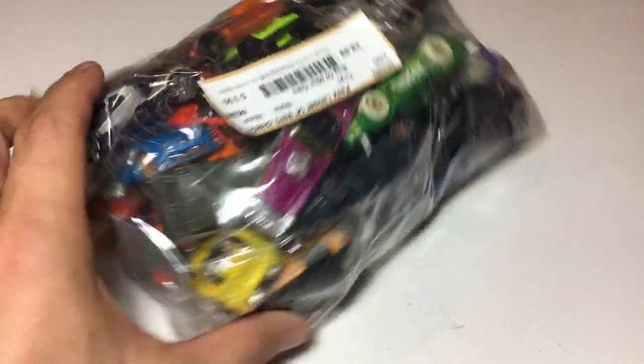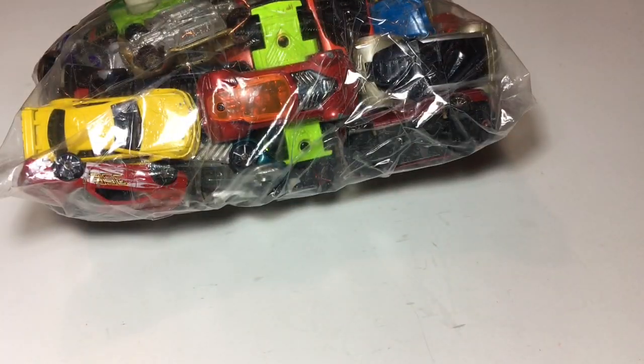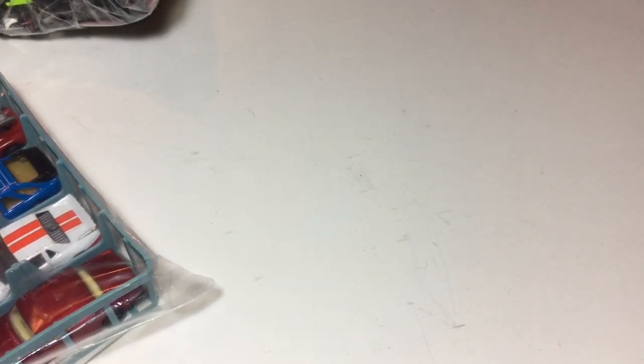CB here. So I had a little downtime today, so I thought I'd hit the thrift stores. And I tell you what, I was not disappointed today. I've got something to show you that I'm really, really excited about. Couldn't believe my eyes when I first saw it.